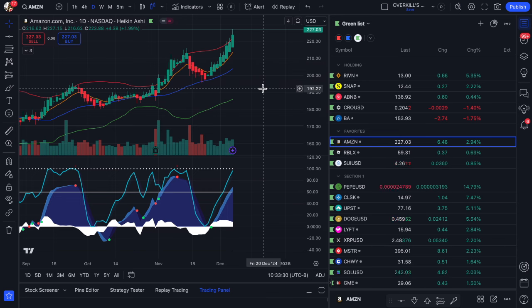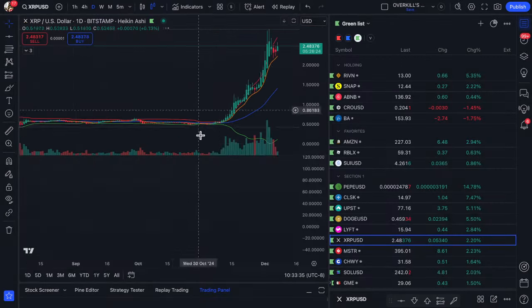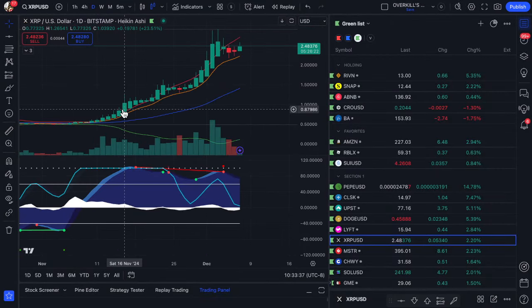That is my favorite place to do it. Again, it's not always going to get you out at the top. I mean, look at XRP here, right? XRP, you guys know I sold around 77, 80. I sold right in this area. I mean, I completely missed the boat.